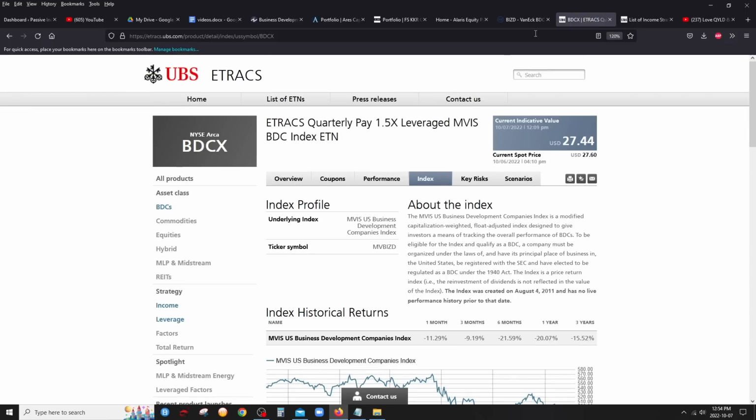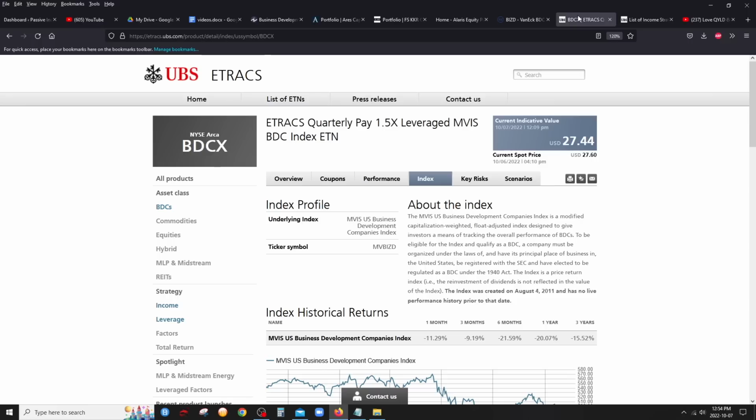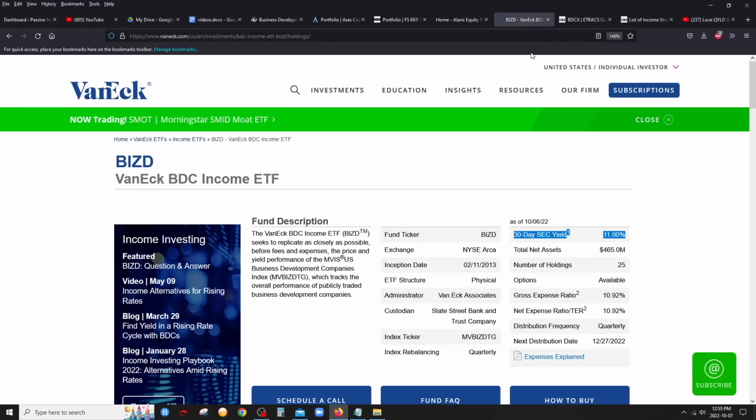So which one should you get if you're contemplating? Well, if you're a buy and hold long-term investor like I am with no plans of selling and just collecting the income, my opinion, you might as well go with the leverage, right? You'll just get 50% more yield. Of course, it's going to have 50% more volatility, but volatility doesn't really mean much to a buy and hold long-term investor, right? So you got to make the decision for yourself. If you're not comfortable with the 50% leverage, you could always take BIZD.